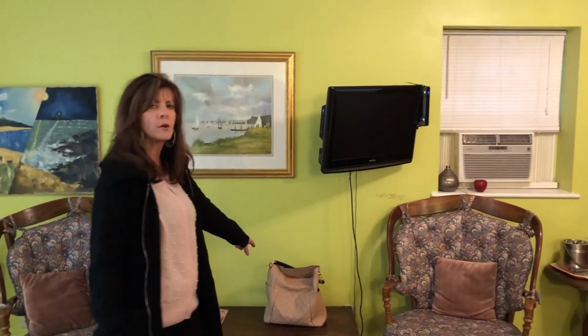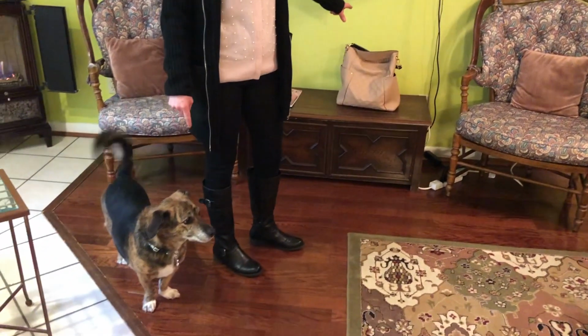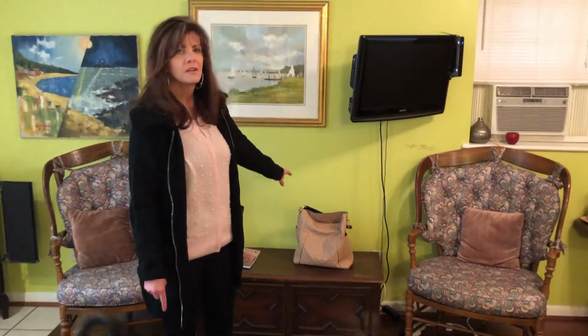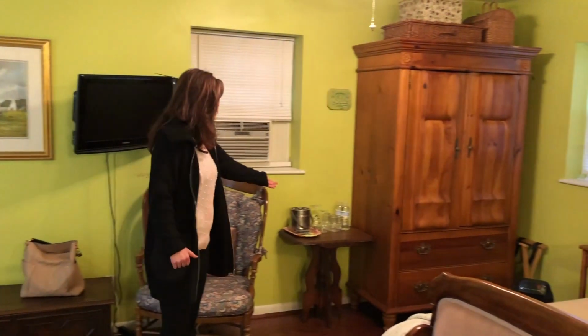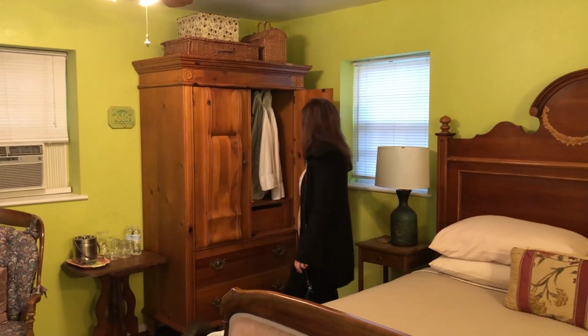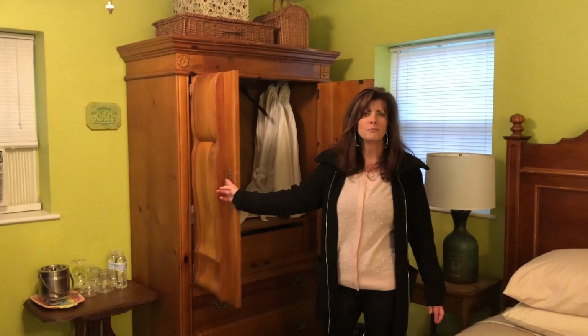What? Somebody left their purse here. Whose purse is this? Isabella? It's a nice purse. Isabella, who gave you that purse for Christmas? It appears to be a Louis Vuitton. Yes, somebody's rich.